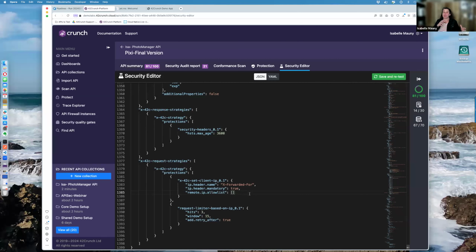Otherwise, someone can say, okay, X-Forwarded-For, let me just do a loop and create IPs. I can forge IPs and simulate them as much as I want, which basically makes rate limiting completely useless. So instead, what you should do is why we have this option in here, where you put, let's say my proxy is at 10.43.x.x, I'm just inventing something. So this is the IP of my ingress controller.